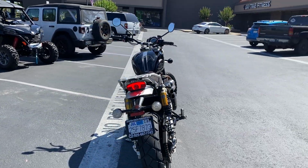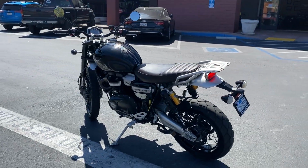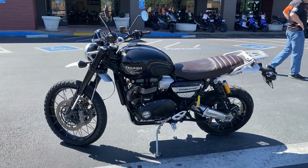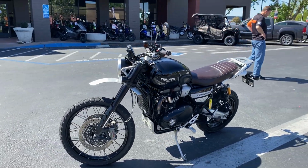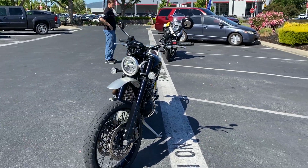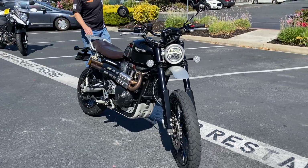It's got a remote key fob, so it starts right up when you approach the bike. Beautiful condition. It's got a side stand. We're putting a brand new tire and front brakes on this one. 12,000 miles. Come on by and make your Scrambler 1200 dreams come true for only $89.99.